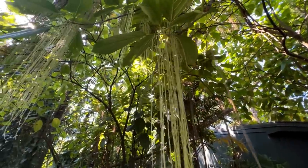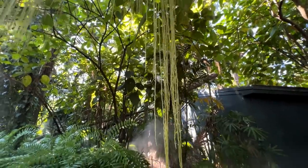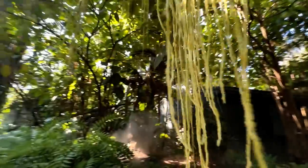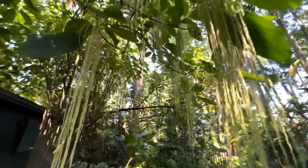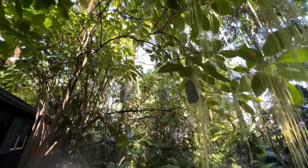So I guess these are aerial roots hanging off this tree. I don't think they're flowers. But look at it. It kind of looks like that tree off of Avatar. That is cool, man.